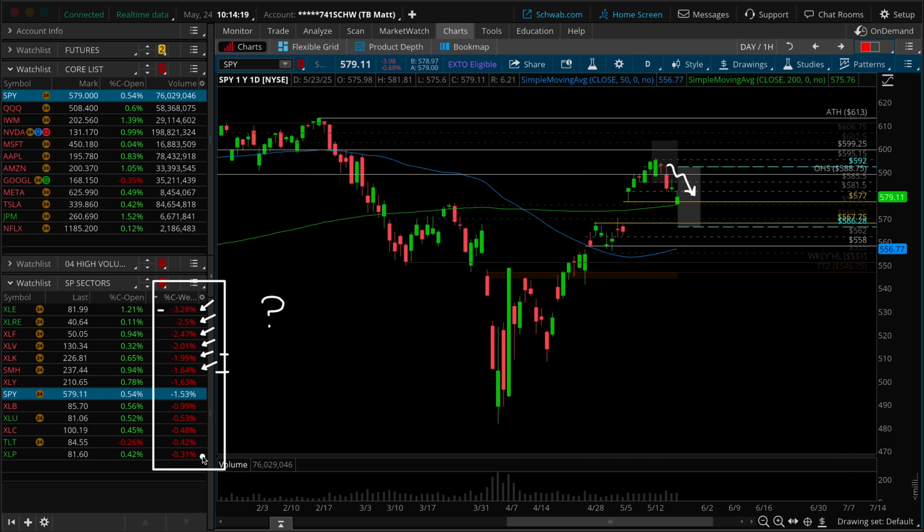The leaders of the week, so to speak, by being down the least, are the consumer staples. Bonds obviously don't count as a sector, but then we have communications and utilities. A little bit more defensive there for sure, outside of communications, staples and utilities, absolutely. But again, the market's pulling back. Would we expect them to outperform to some degree? Yeah, perhaps. So sector posture, not really a big deal.